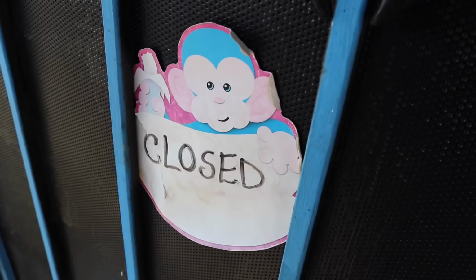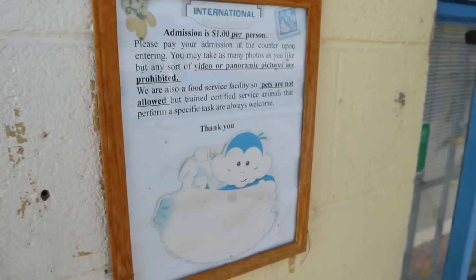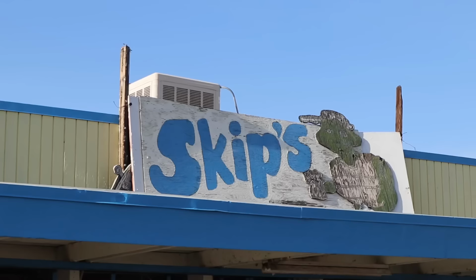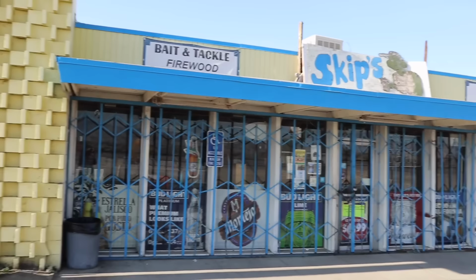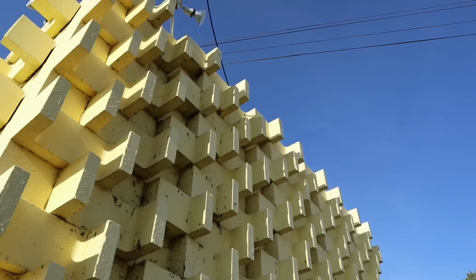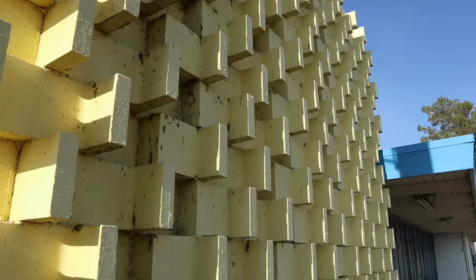One thing this location is noted for is not allowing filming. It's a dollar to get in, but no video or panoramic pictures. They are prohibited inside. The mascot for Skip's appears to be a drunk turtle. We're here on the wrong day of the week. It is not open today, but I am admiring the facade itself. They don't make structures like this too much anymore. Check out the design of that. Very unique looking, to say the least. See how it kind of just protrudes outward? You see it better from this particular angle.